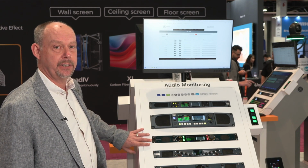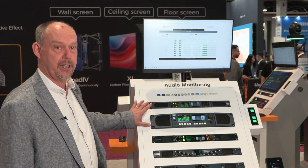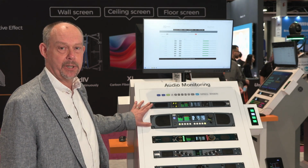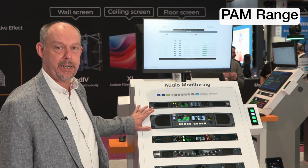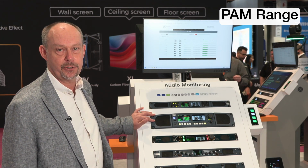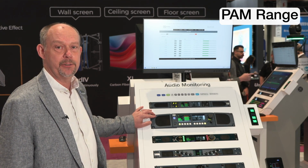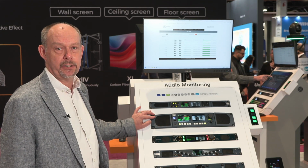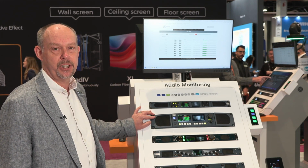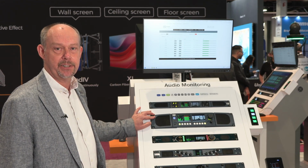Then we have our mid-range SAMQ SDI products. And then we have our high-level flagship PAM IP 1 and 2 products. So let's start with PAM 1 and 2 IP. These are fully featured audio monitoring products covering a large amount of input types, from SDI to AES and analog, and also with IP and Dante. These products would typically be used by A1 audio engineers in MCR or OB truck applications.